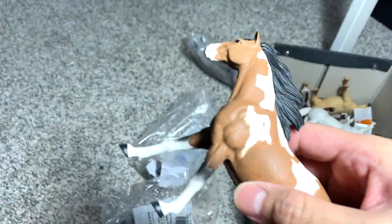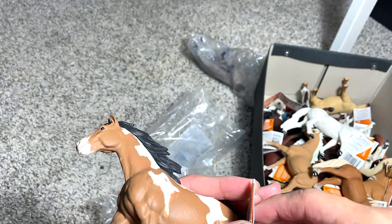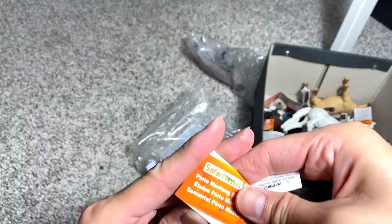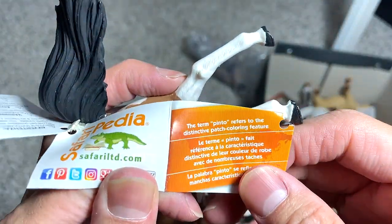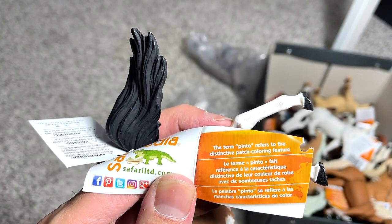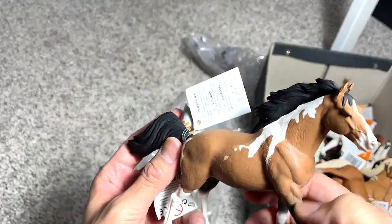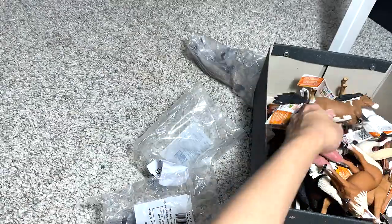Let's see, what is this? This is a beautiful looking horse with different patterns on its body. It's a Pinto Mustang Stallion. Wow, really cool name, I must say. The term Pinto refers to the distinctive color patch coloring feature. So this is known as a Pinto color patch. Really beautiful.